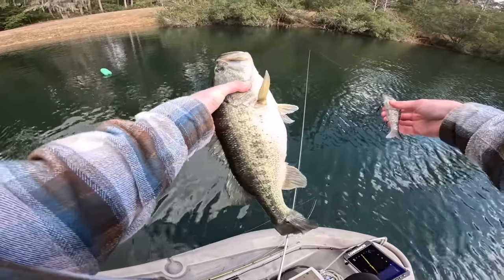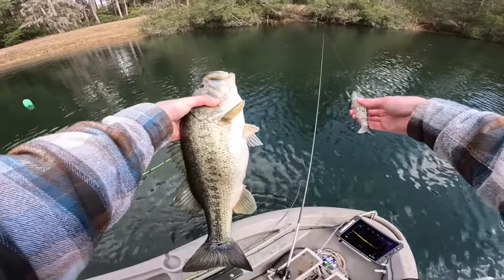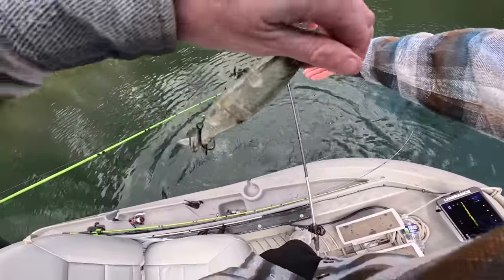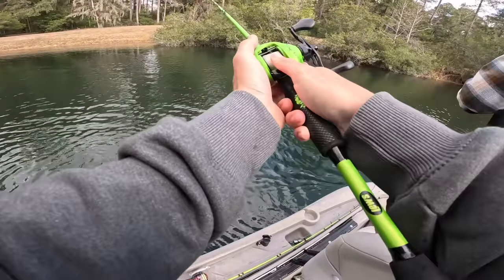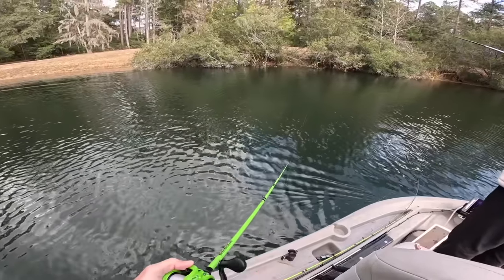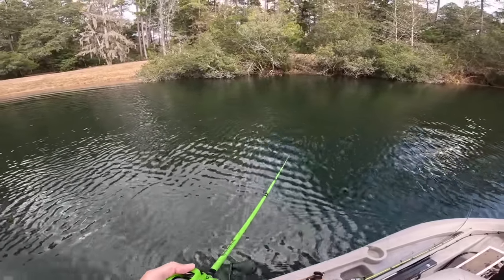Well, there she is, guys. Solid high 3. She's definitely a 3-pounder by all means. I'd say on the higher end of a 3. A little bigger size on the glide. Yeah. I love it. Love to see it. My bad, dude. I totally lost control of that. A swim bait sometimes wants to go wherever the swim bait wants.